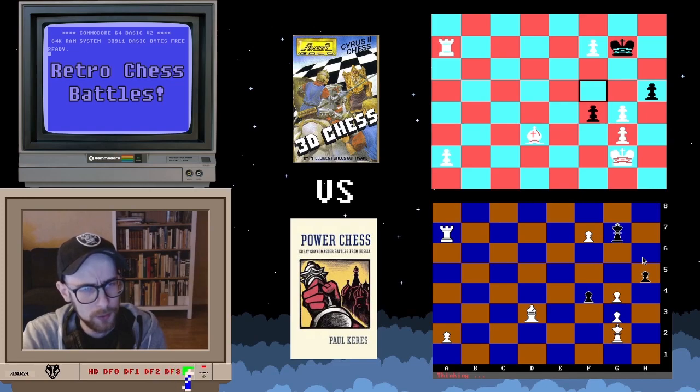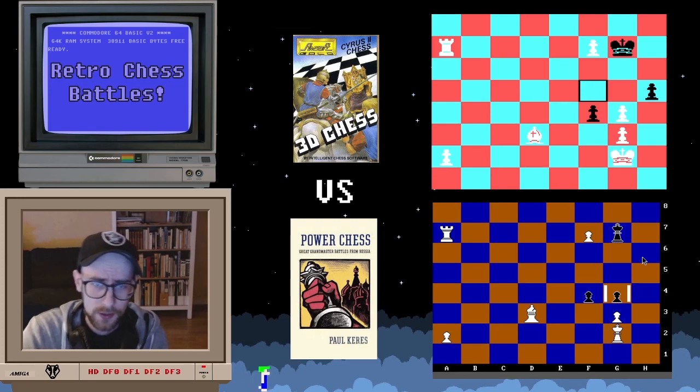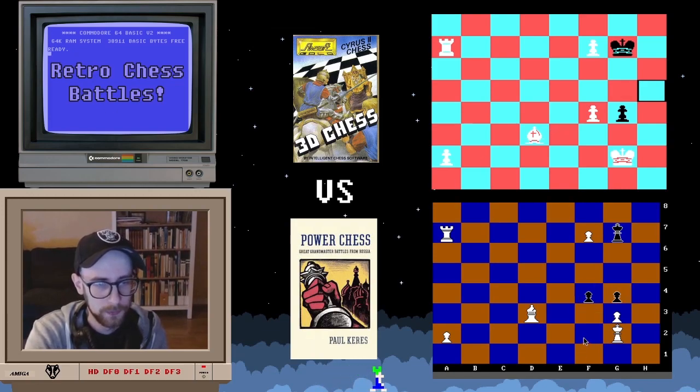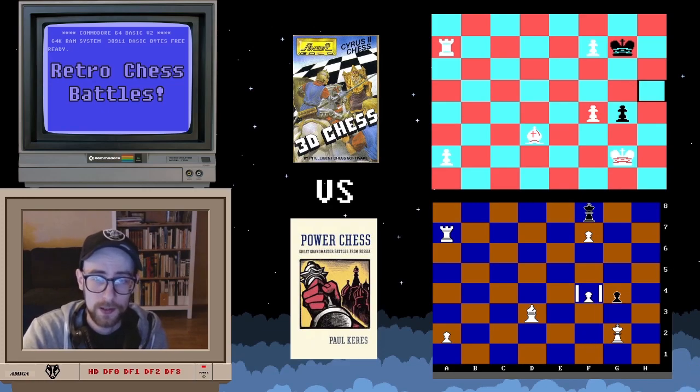The only thing I guess PowerChess can do now is go for a stalemate, but I don't know if these old engines are programmed in that way. We'll find out. Another couple of pawn trades here. I don't think PowerChess can move its king anywhere really except for f8 or that queen is coming. But it goes to f8, as I say that.